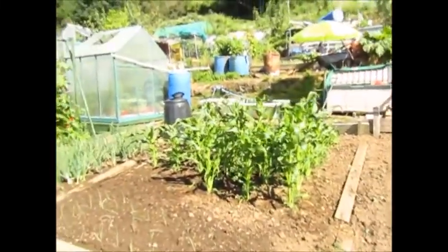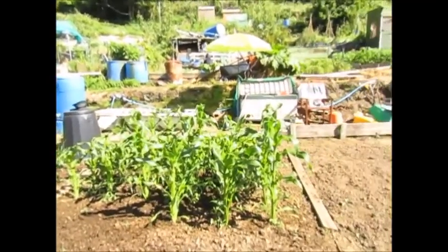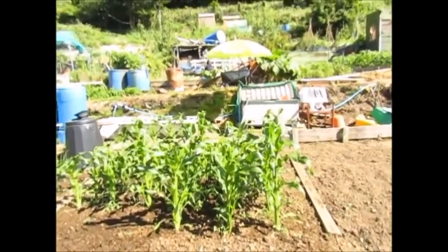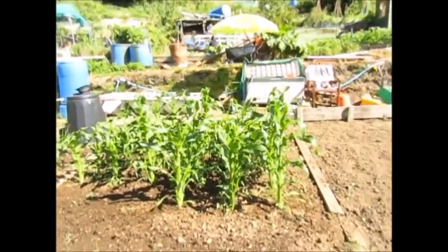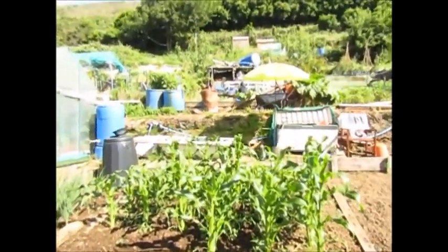Looking forward to the corn. Once again, it's that Japanese Mirai. Very sweet. It produced fabulously last time, it did. Very good pollination rate as well.